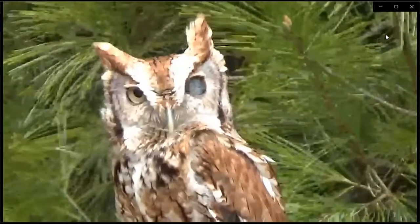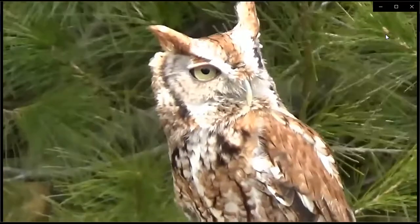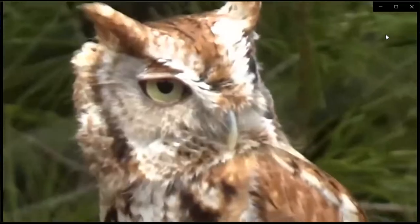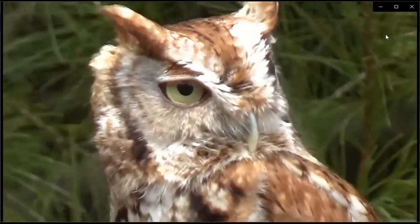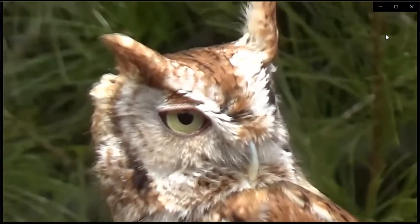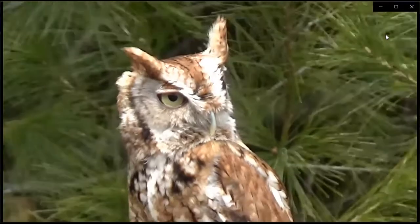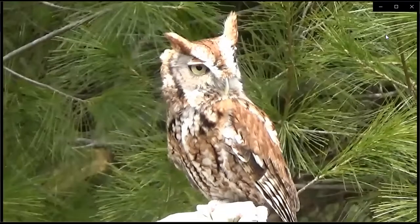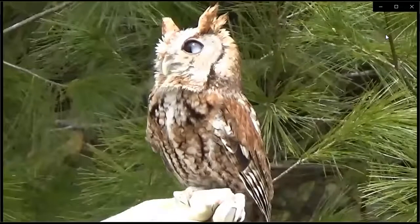It's their estimation that it's because of the cover that we have. Northern United States is predominantly hardwood forests. The gray trees, the gray bark, the gray canopy is much better camouflage for the gray or silver phase of these little screech owls. And down south, their forest cover is primarily pine forests, so the red and the green blends much better with the little red phase or rufous phase screech owls.